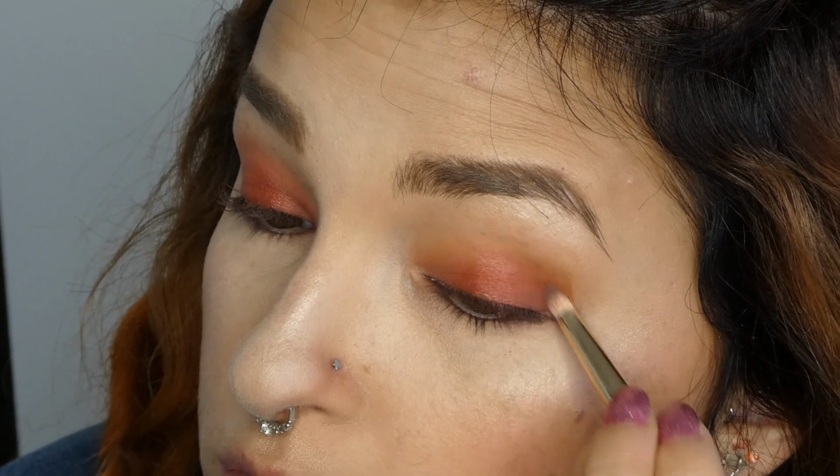And then I think what I'm going to do is get this little tiny brush again and put some of that darker shade on the edges to kind of smoke something out here.